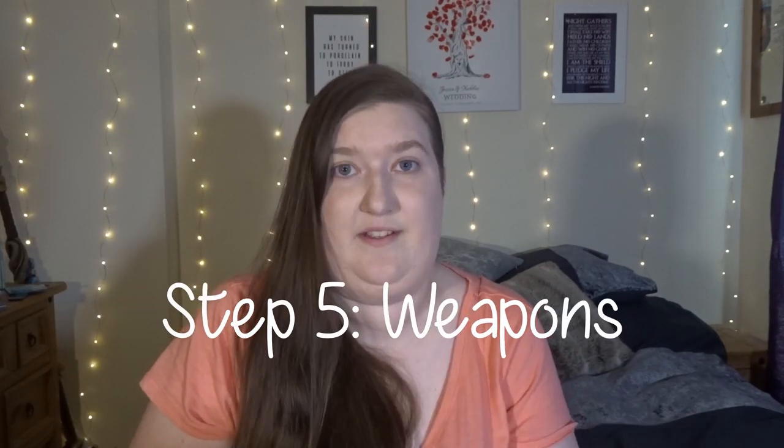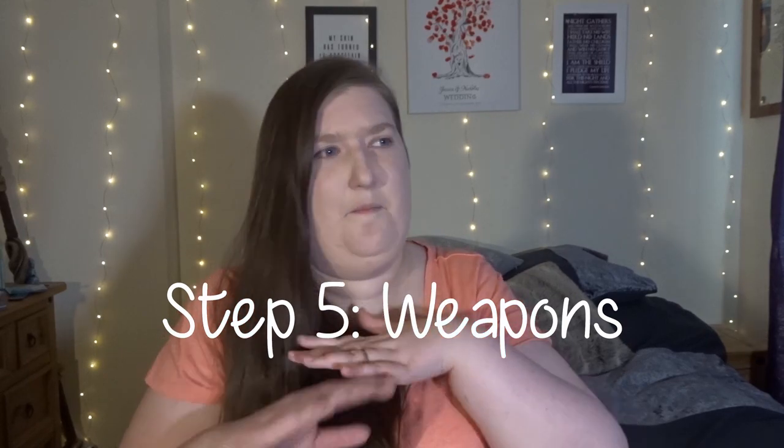Step 5, weapons. Now you can have many different types of weapons if you're playing a ranger. There are so many different options, and in my personal opinion you can't go wrong with most things. The real classics are bow and arrow or dual daggers. You can go with a sword and shield as well.